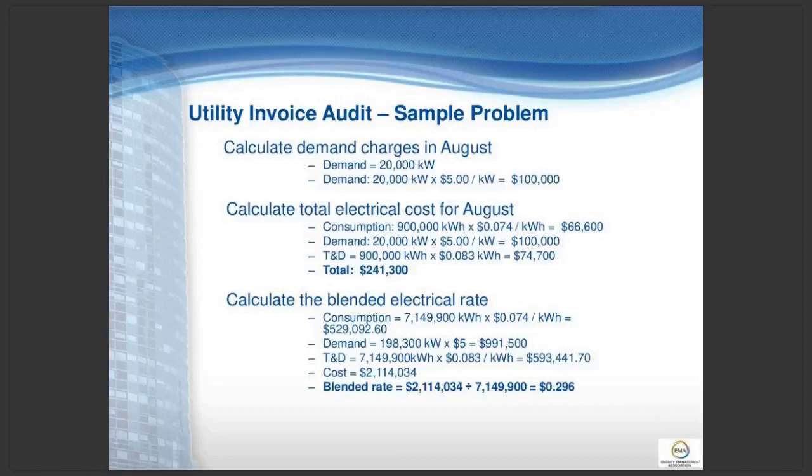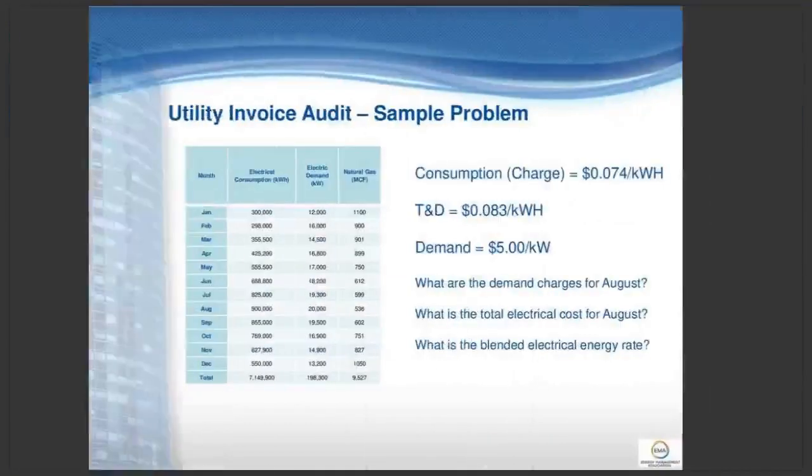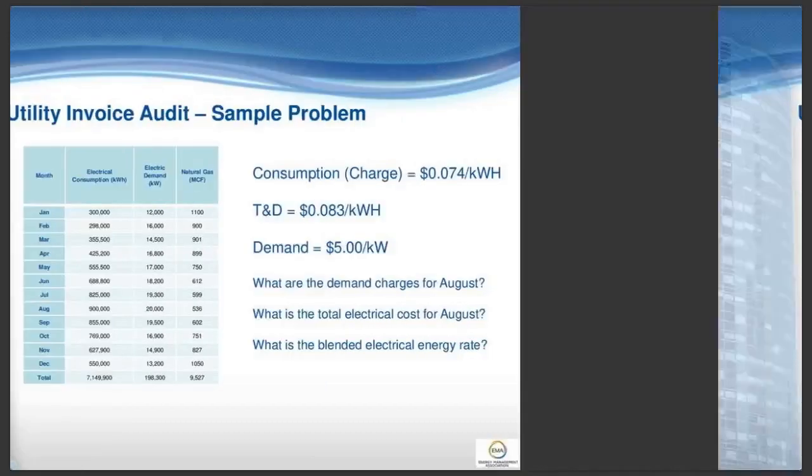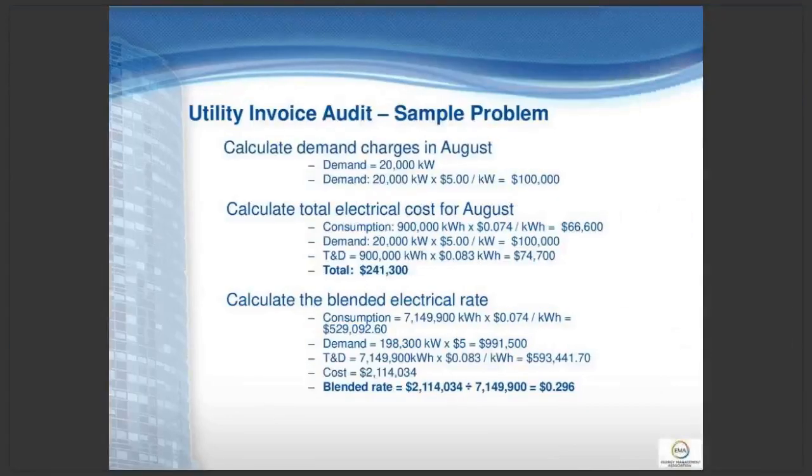Now, talking about the blended electrical rate. We want to look on an annual basis, so we go back for a second and take a look at the totals at the bottom. We've got 7,149,000 here in kilowatt hours. We have 198,000 in demand. So we take those numbers: consumption at 7.4 cents, 198.3 times 5, and again transmission and distribution, the total consumption times 8.3 cents. Add those three together, the total cost is $2,114,034. Divide that by the total consumption, 7,149,900 kilowatt hours, and we get a blended electrical rate of 0.296.